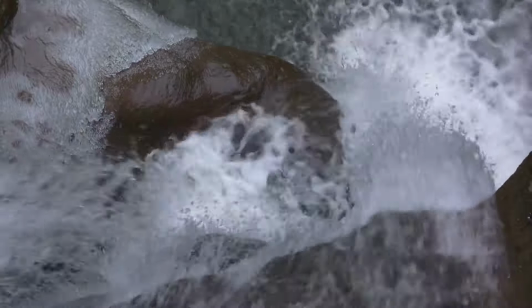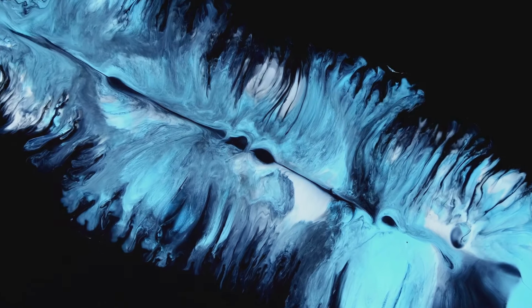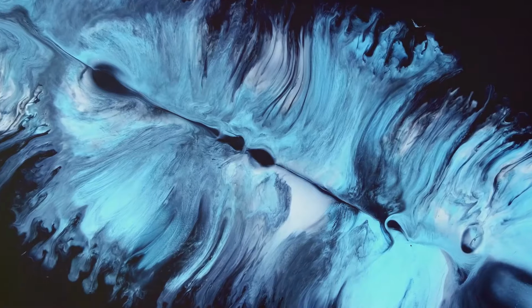These images show curved layers of rock that suggest a deep, fast-flowing river existed there billions of years ago. The size and shape of the rocks indicate that this wasn't just a gentle stream, but a powerful river carrying large amounts of debris.